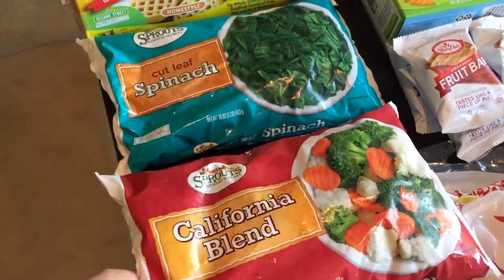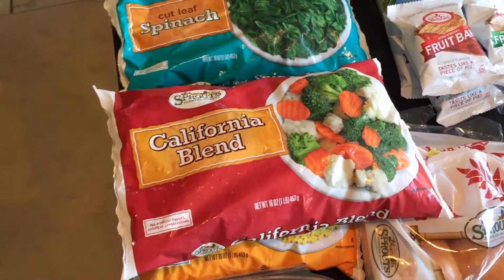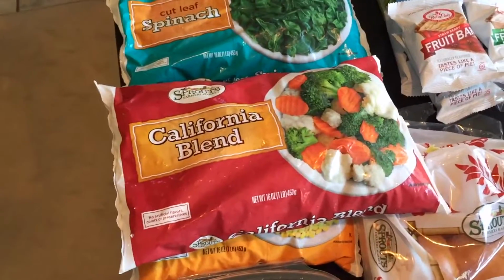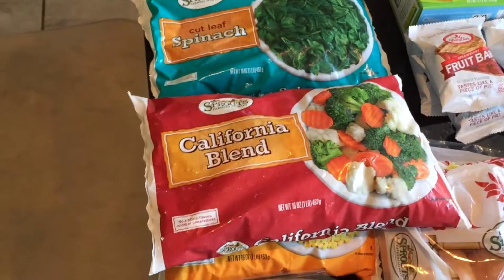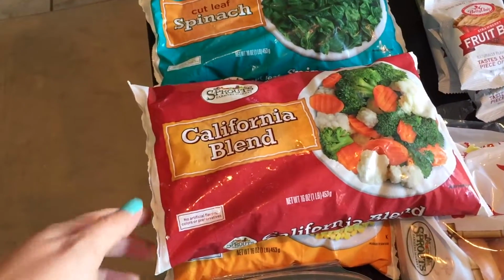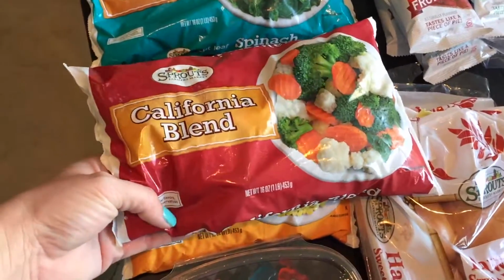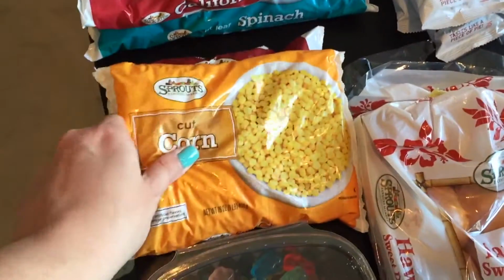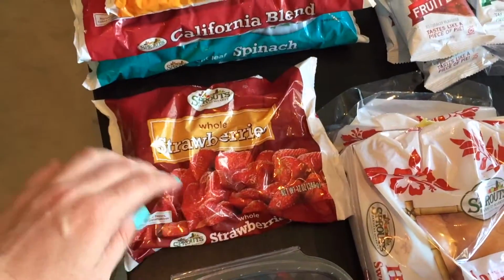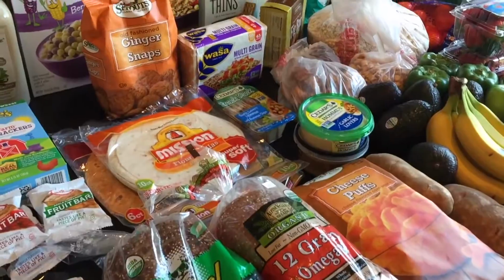So we tend to try to stick to buying fresh fruits and vegetables since that's what we eat so much of now as our meals. We want it to taste the best that it can, if that makes sense. But sometimes, you know, quick meal, there it is. Then we got this California blend. It's broccoli, carrots, and cauliflower. Some frozen corn, and then some strawberries too. I think that might be it. Did I miss something? I don't know.